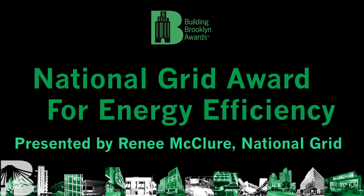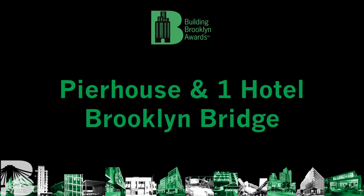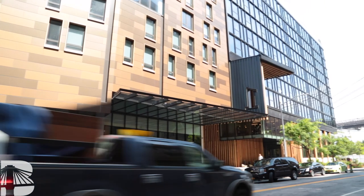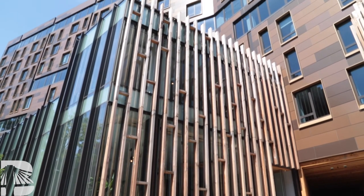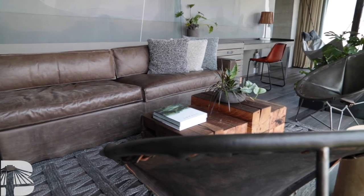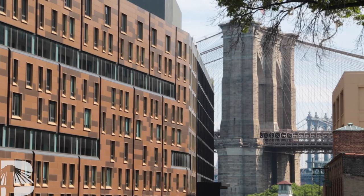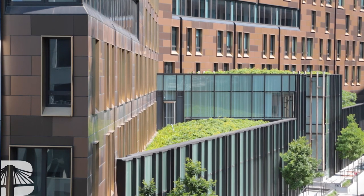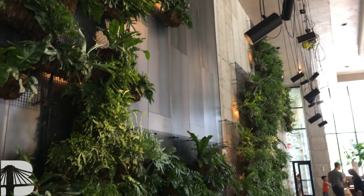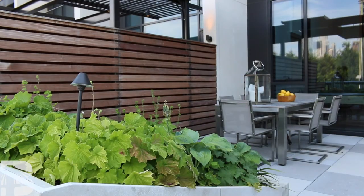The National Grid Award for Energy Efficiency is awarded by the Brooklyn Chamber to the Pier House and One Hotel Brooklyn Bridge. The 10-story hotel, residential complex, and 5-story residential building contains 195 luxury hotel rooms and 109 residential units, behaving as an extension of Brooklyn Bridge Park. The developer's intention towards sustainability, energy efficiency, storm resiliency, and integration of the built and natural environments have resulted in a uniquely beautiful and environmentally responsible waterfront project.